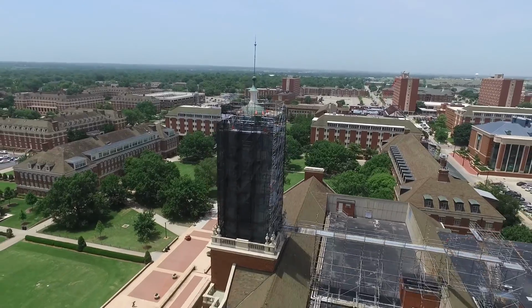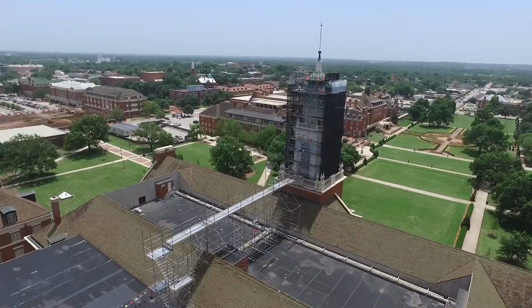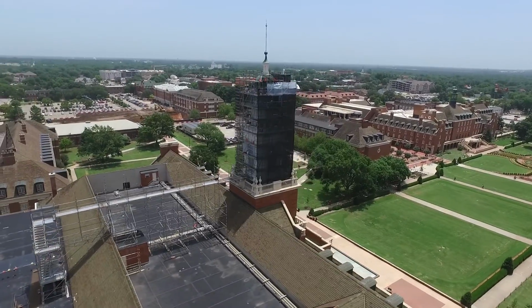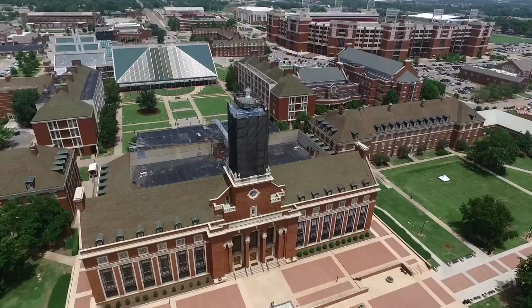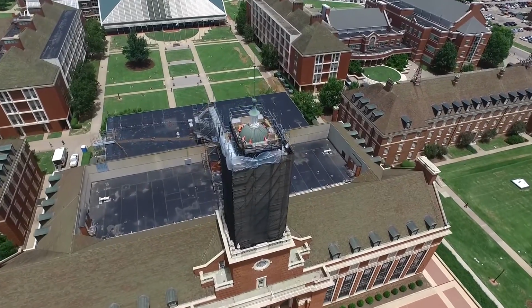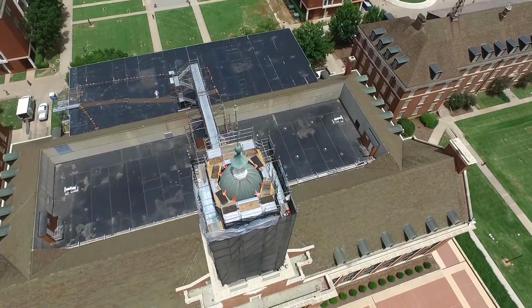In the past, what we would do is, as we detect problems, we would notify facilities management. They would come out and address the immediate issue, but it wasn't always a long-term fix. So hopefully this renovation will take care of that and we'll fix these problems long-term.